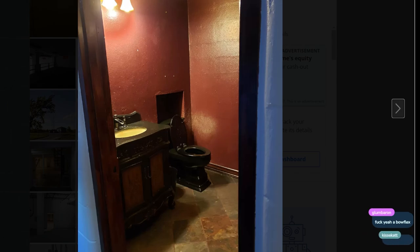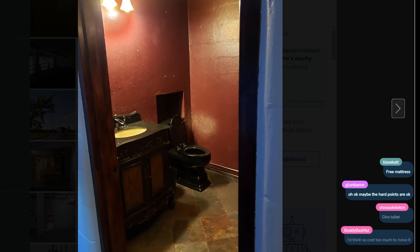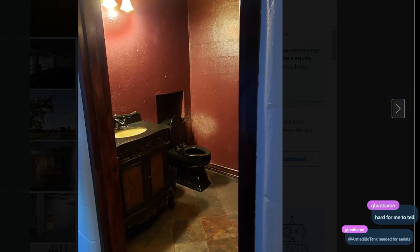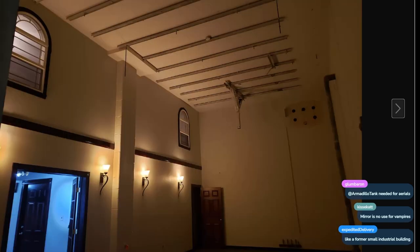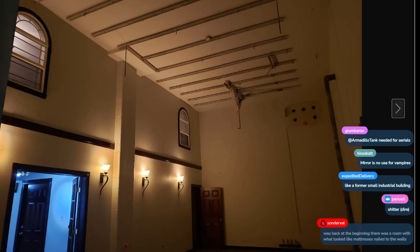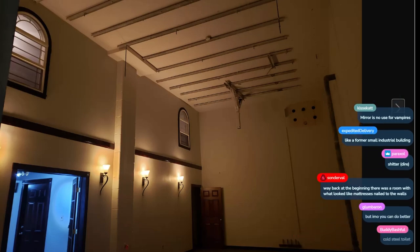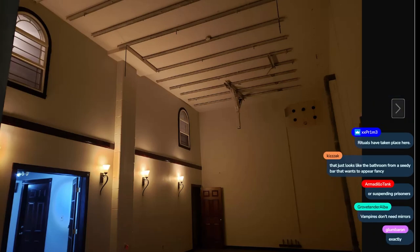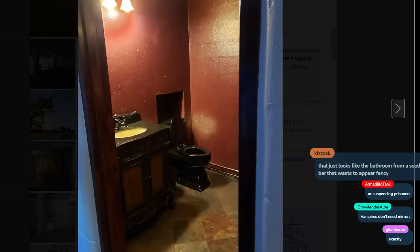There's not a mirror, though. Or maybe it's a small mirror. I don't know. Bath doom. Glum, honestly, for anything, even if those are valid, I really wonder how much in disrepair they are, to be honest with you. This whole place looks pretty banged up. I wouldn't trust much of anything up there. I'm somebody who doesn't know much about that sort of thing. I look at that and I'm like, I don't trust this place.